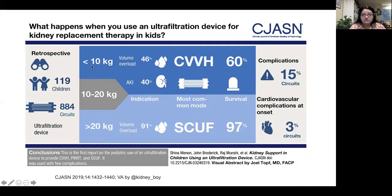In those patients who weighed less than 10 kilos, most of them underwent therapy for either volume overload or acute kidney injury, and CVVH was the most common modality for these patients. The hospital survival here was about 60%. For the older patients who weighed more than 20 kilos, most of them underwent therapy for volume overload, and they underwent just ultrafiltration only, and their outcomes were a 97% hospital survival.